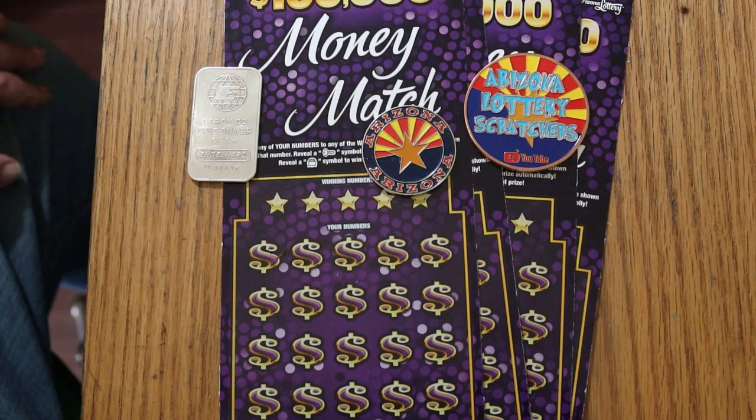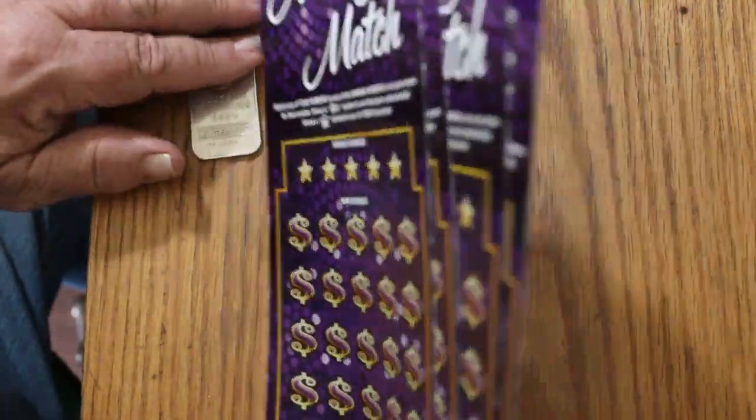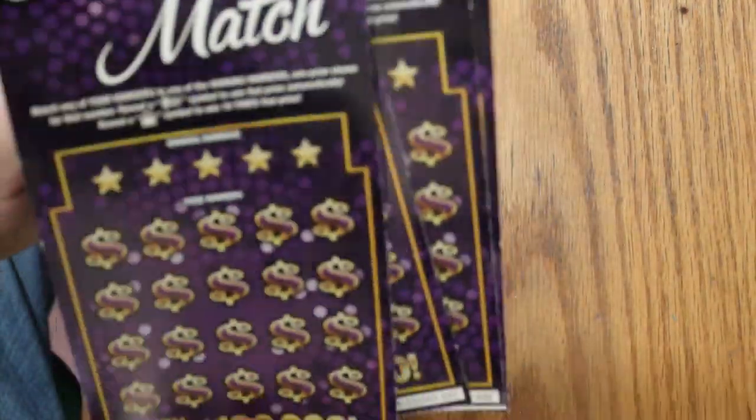Anyway, we're going to start. I've got tickets 30 through 33. Book number is 533393. And we're going to start with ticket 30, working our way up. That said, let's get underway.